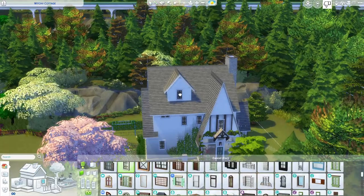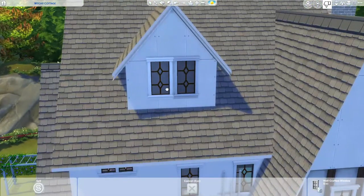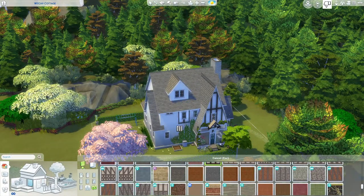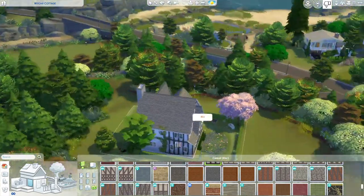I really like these windows. Not generally what I'd go for in a more Tudor-style home, but they are very nice windows, so I'll let them stay. Line those up in the middle. And now we just need some wall texture absolutely everywhere. I'm going to start with this one. It's easy.